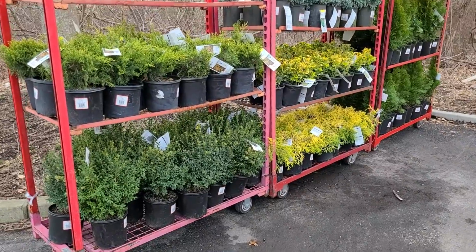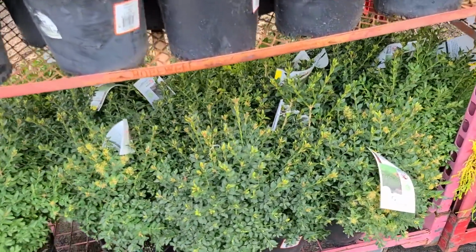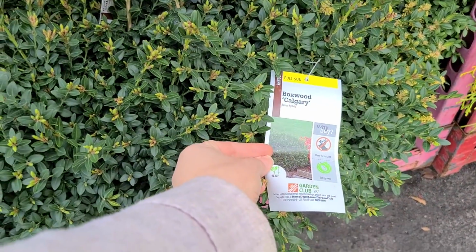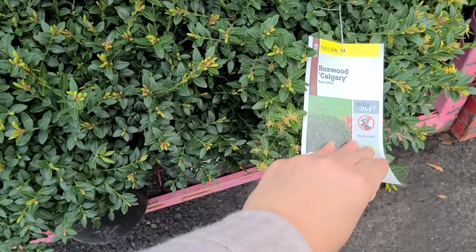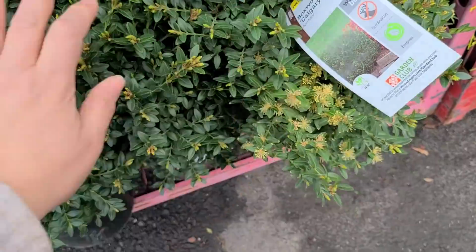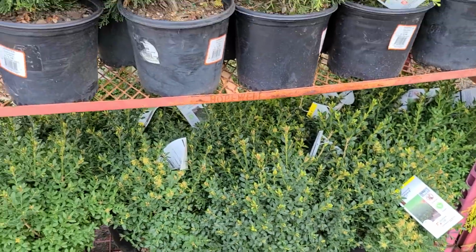And we'll check out some more of their evergreens. They're starting to get some more boxwood. This is Boxwood Calgary. 18 to 24 inches, so that's good. That actually seems like a very compact size boxwood. Typically they get, you know, pretty large for hedging and such.